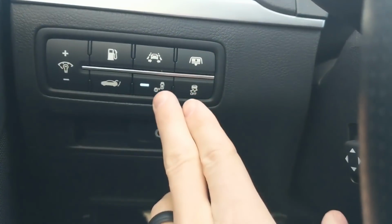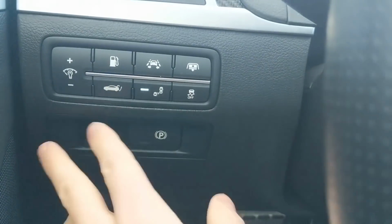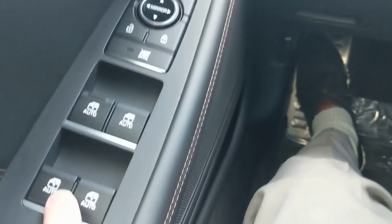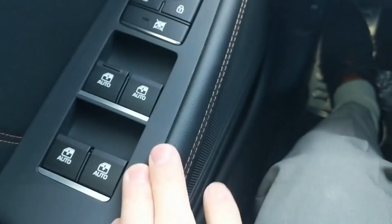Over here is your traction control, blind spot monitor, automatic lift gate for your trunk. That's a nice feature. Lane keep assist, etc. That's how you brighten. Parking button here. Blue illumination for your mirrors. Self-explanatory here for your mirror controls. All auto windows. This is plastic here, but it feels very solid, very high quality plastic.